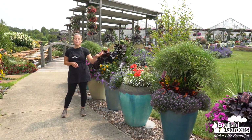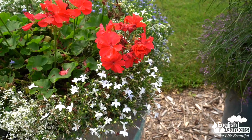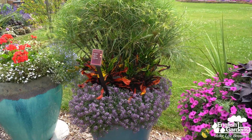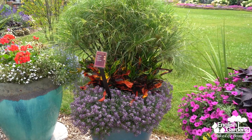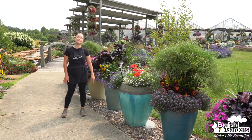And geraniums, you cannot go wrong with those, especially here in Michigan. They do great. And this is a new color they put together, this vibrant, bold coral, which is awesome. And last but not least, this tall guy here, he is the Prince Tut Papyrus. Love that. Looks like a rainforest for sure. It looks great in these combo pots. Just provides a really nice full look.